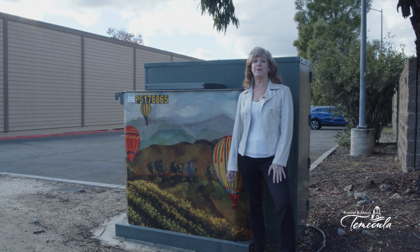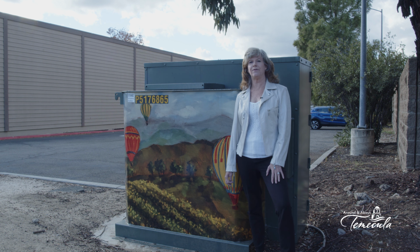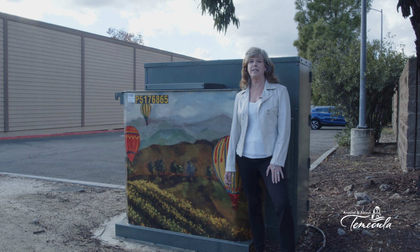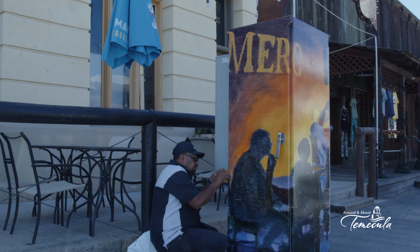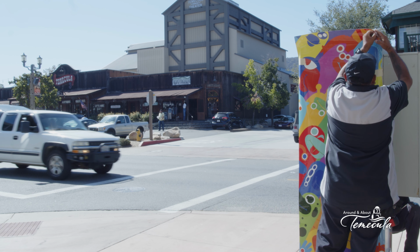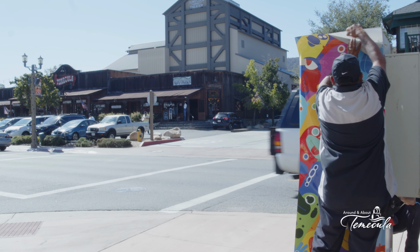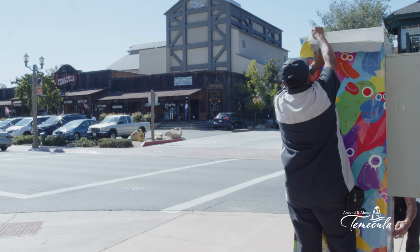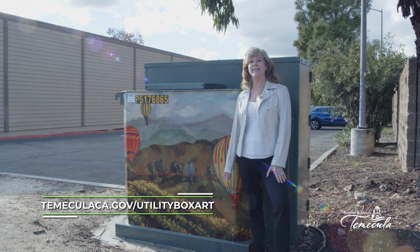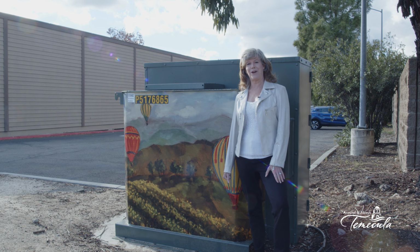We solicited the art from the local community and received over 200 pieces of art from more than 60 artists. An art selection committee comprised of city officials and citizens then selected the pieces of art that best represented the theme, Temecula. The result is 20 utility boxes covered with 24 pieces of art, each one telling a different story of Temecula. As you visit Old Town Temecula, you might just come across a few of these beautiful pieces of art. Can you find them all? Visit temeculaca.gov/utilityboxart to see the work and where to find them.